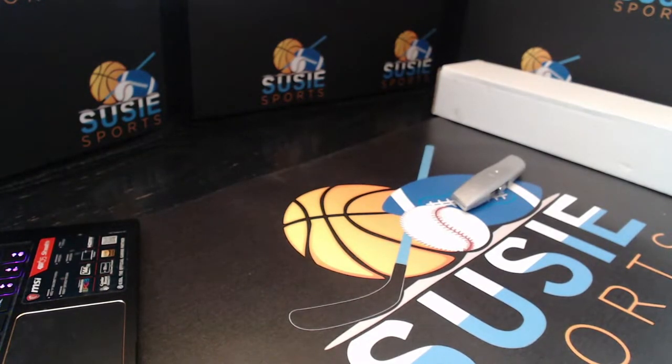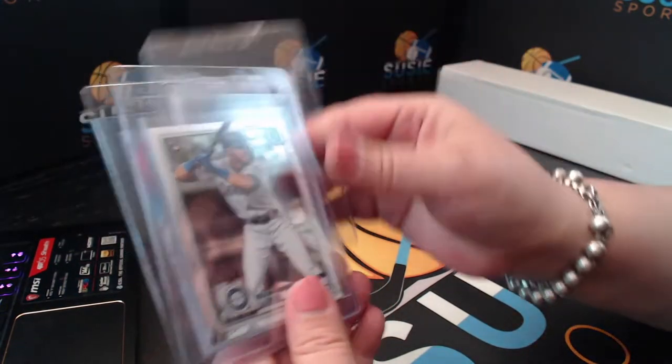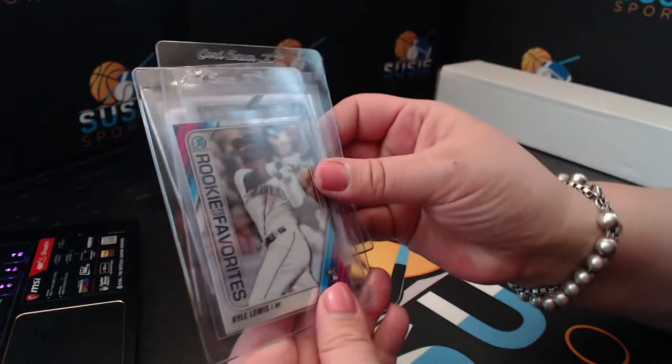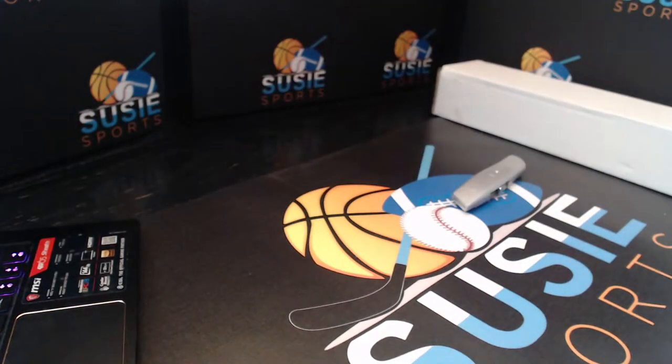And I just saw this. I don't know if you want to point that out on the Kyle Lewis. I see that. I don't know if that's a mark. Do you see that up there? It looks like fuzz to me, but another card came out marked like that. Kyle Lewis on the Chrome seems to be a little something. Maybe it's just a little piece of fuzz.